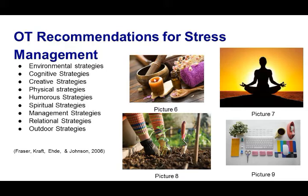And management strategies, you could prioritize your tasks, organize some rooms, make a budget. Relational strategies, call a friend, join a social support group. I know there are many MS local support groups that are out there. And some outdoor strategies, get outside, stargaze, take a picnic, go out to dinner, just go on a walk. Something simple like that, if you incorporate it into your life, could really help your stress level.